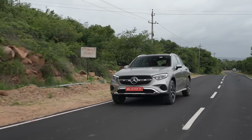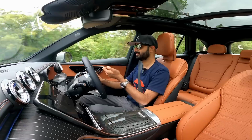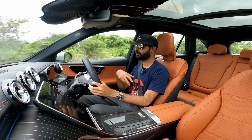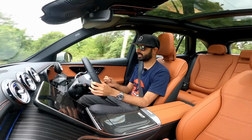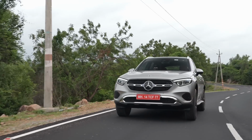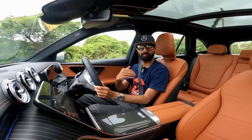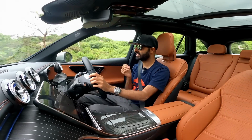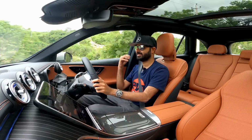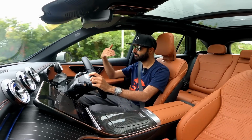I would have liked to see dynamic dampers. I think that would have made a great addition to the arsenal of the GLC. It would have made it feel a little more well equipped. It would have given it a little more versatility in terms of how it drives. Not that this is bad, but dynamic dampers would have been a nice touch. Especially since Mercedes is pushing their cars into a more premium space. Every single car is getting more premium, more luxury, more gizmos on the inside. And I think pushing that driving experience also a little more would have been nice.